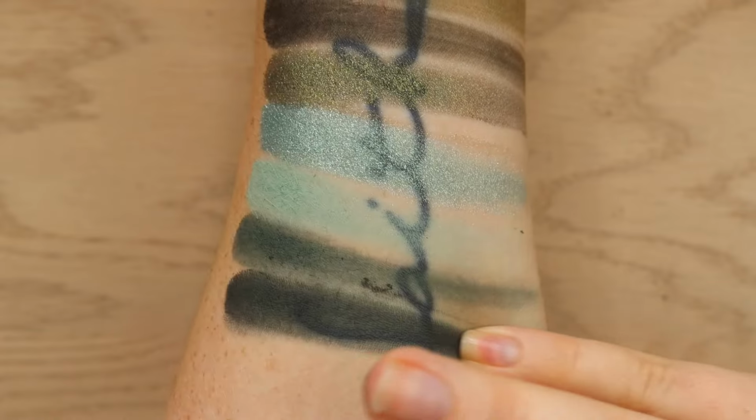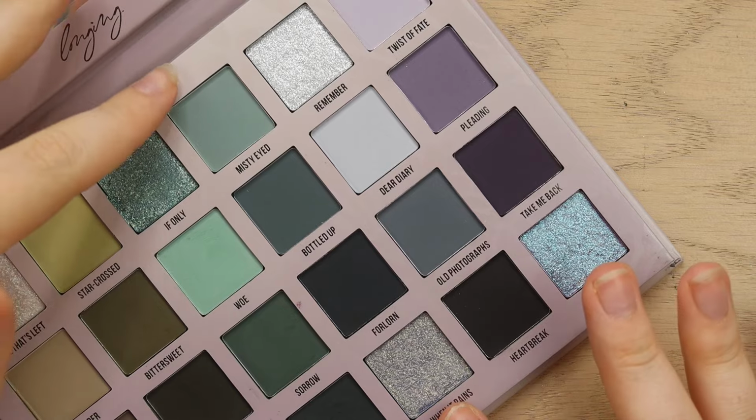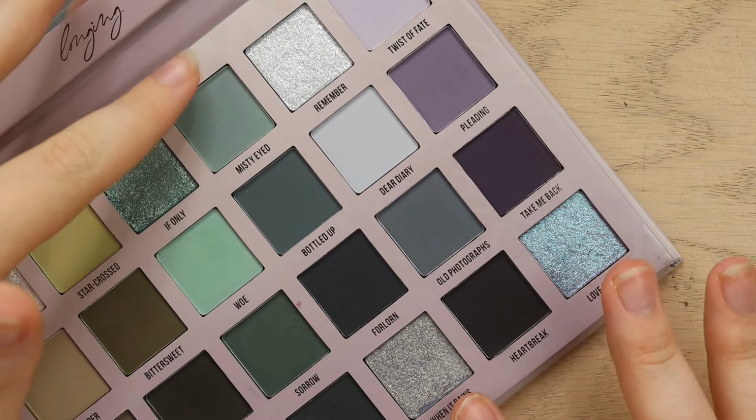Yeah, you can definitely see it swatched out a little bit better. So there is the first half of the palette all swatched out. Like I said, we've got some cool tones, but we've got a lot of muted color. It's very, very cute. Next we have another column of teal type shades, but these are all a little bit more on the muted side.